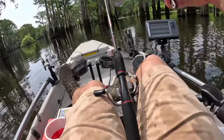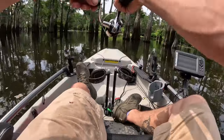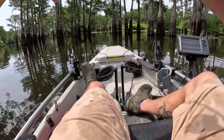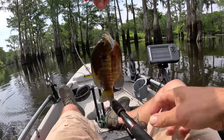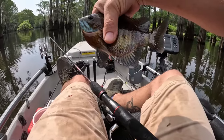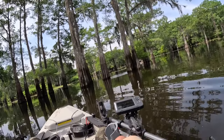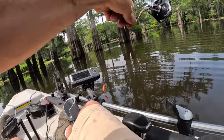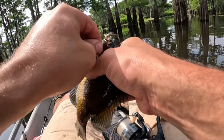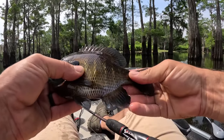Damn. Now we're getting the pattern going. There you go. Nice brim. Definitely found a hole. All holed up in my one spot. Oh, there he is. Oh, he's pulling. Nice. Take him. Not a huge bull, but he's a good sized brim.